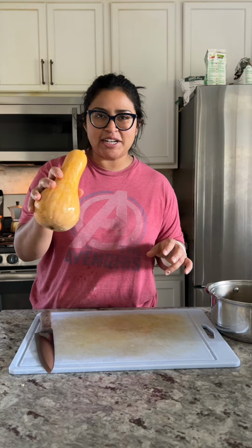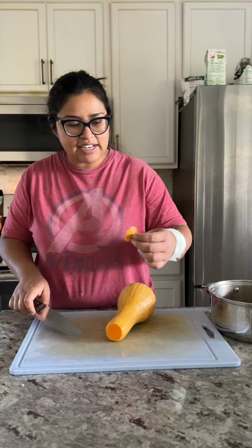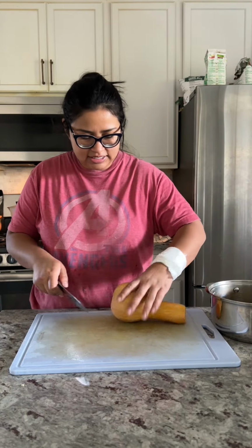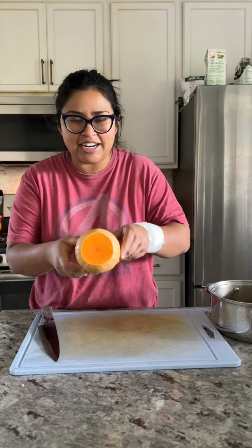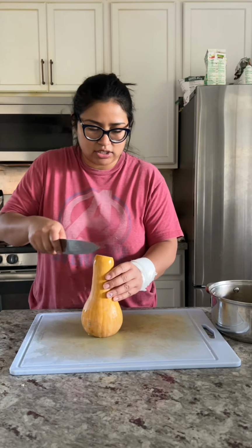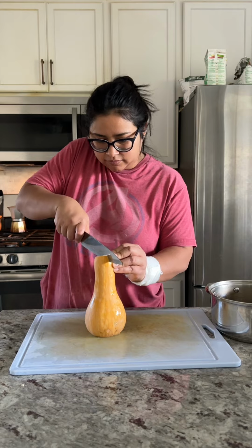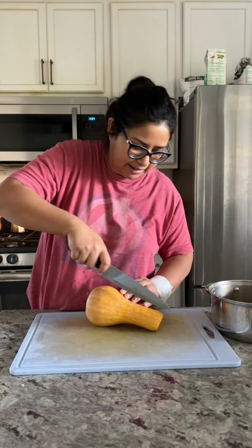I grew this butternut squash in the garden last year, and I'm finally gonna use it for Disney. So I think I'm gonna turn it into calabaza enmielada, or calabaza en tacha, calabaza en dulce. Oh my gosh, look how pretty it is. Which is basically gonna be like a candied butternut squash. Oh wow.